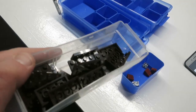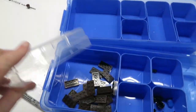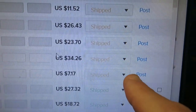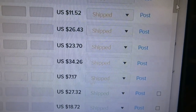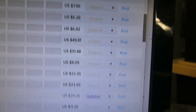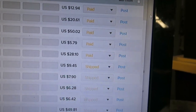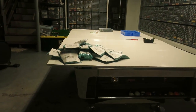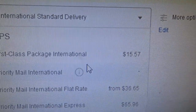Dark brown plates, 21 of them from 21 metal beard poly bags sold. Let's just say there was a Bricklink explosion. So starting at this shipped here, I just changed it, I haven't hit confirm yet, and then it goes up, since Saturday morning. I didn't count it, but there's a lot. It's Tuesday morning right now, and there's the pile going out today because there was no mail yesterday for President's Day. So eBay, here's the first class international that it went up to.